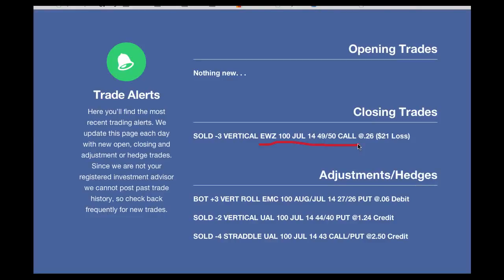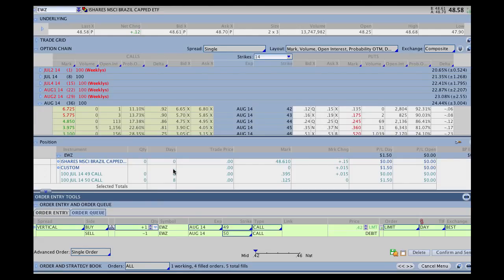Now, the reason that this is a good learning example is because unlike EMC, which we rolled to August for a small debit of around 6 cents, with EWZ, if we actually go to the chart here, you'll notice that, first of all, the stock isn't really anywhere close to our break-even price on our original trade. Our break-even price was around 49.50, and the stock closed today about $1 below that level. So it's not even close to being on the dance floor of being a profitable trade or not.